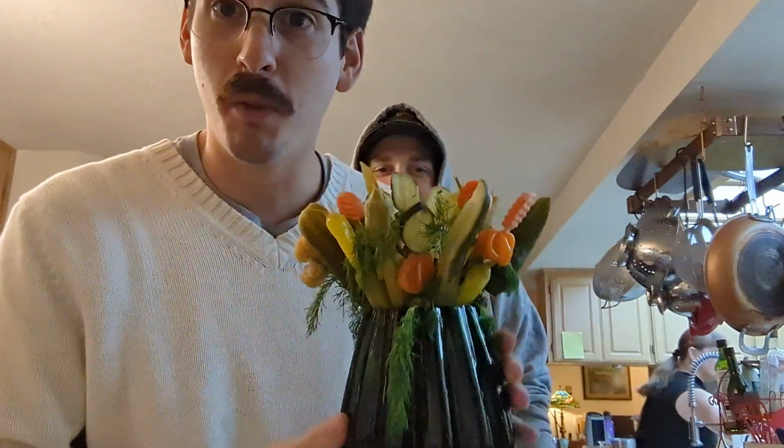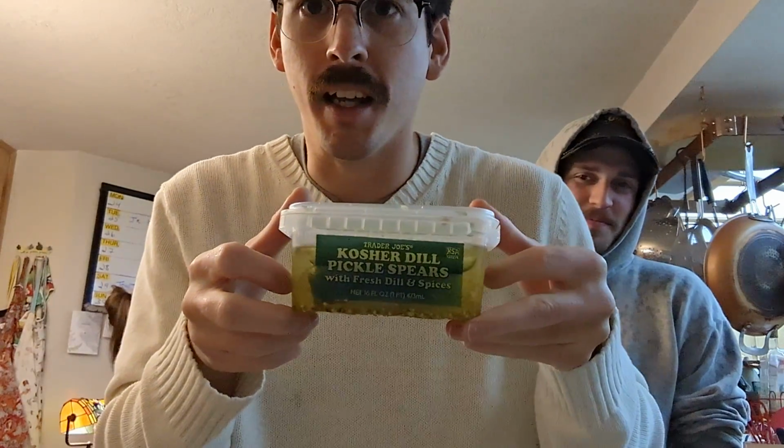Today we have a wonderful pickle bouquet created by my wonderful girlfriend Sydney. The various pickled items are going to be a Trader Joe's item, another Trader Joe's item, a Taco Texas crisp okra pickles, which I believe I reviewed, maybe like review 43. I didn't say anything good about them, so I'm a little worried about that.